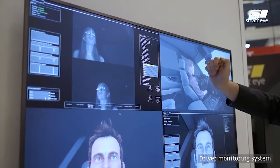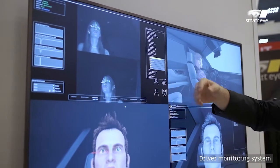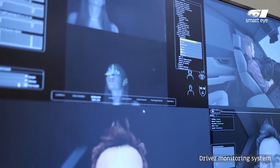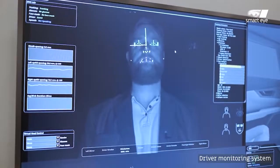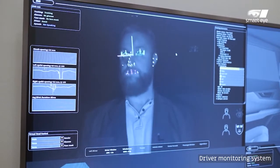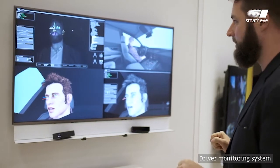So up here in the left part of the screen you can see what a driver monitoring system does. Here we are tracking the head position, the head rotation, the gaze direction, and the eyelid movements and mouth movements and so on of a driver in a car. And as you can see with the overlay graphics on the screen, it's accurately tracking me regardless of how I move and what I do in the car.